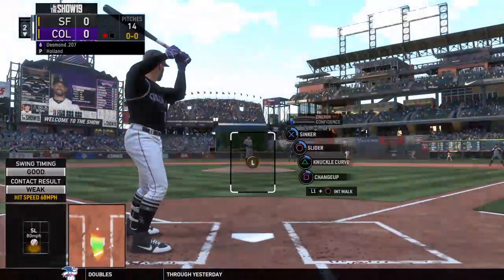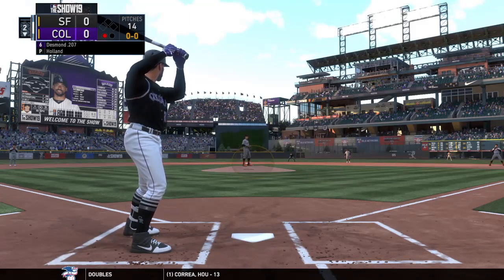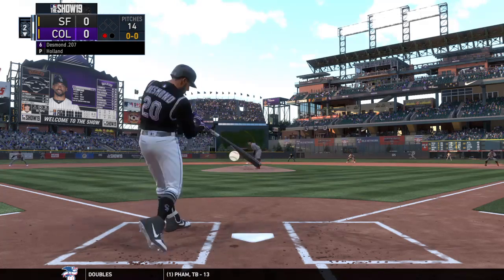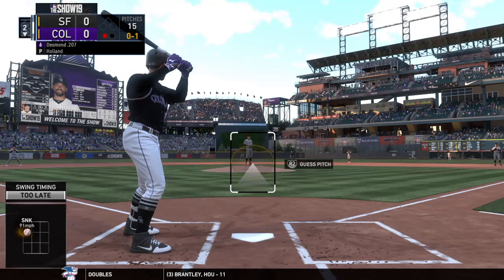Stepping in, Ian Desmond, previously against Derek Holland, batting .500, 4 for 8. 2 of those hits were for home runs. Swing and a miss on the sinker, 0-1. So far, this has been a very good outing for this guy.